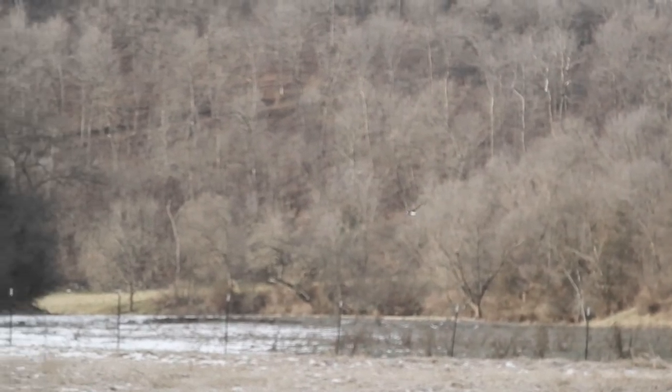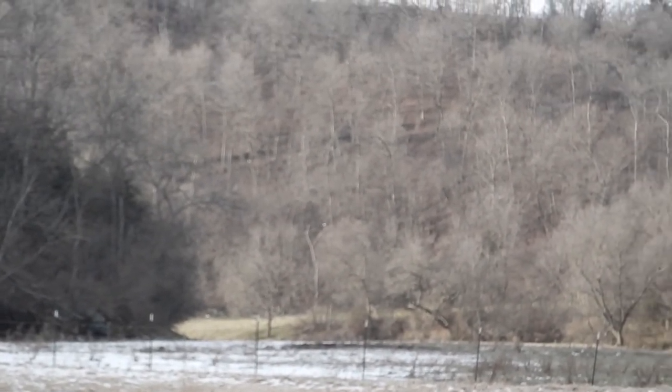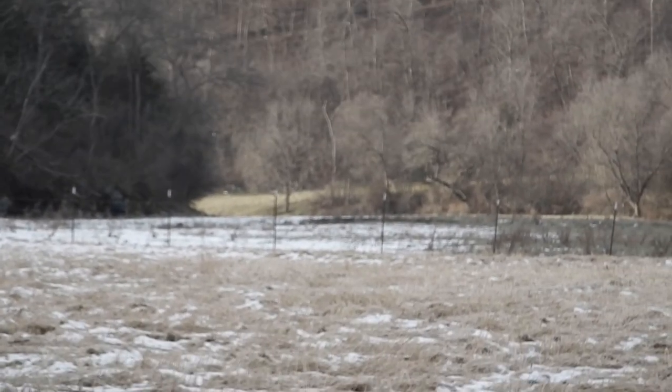A bald eagle right there. Quite a few of those around here. Very beautiful birds.